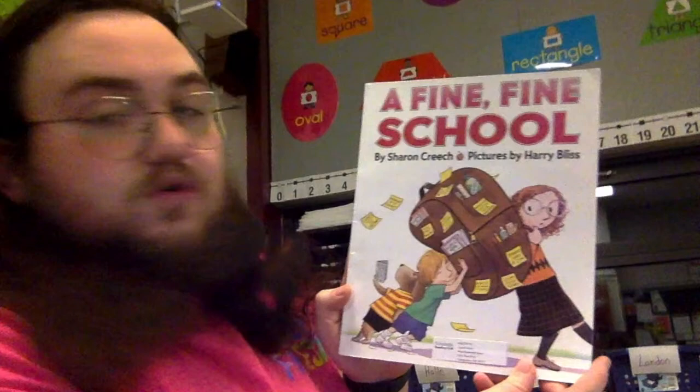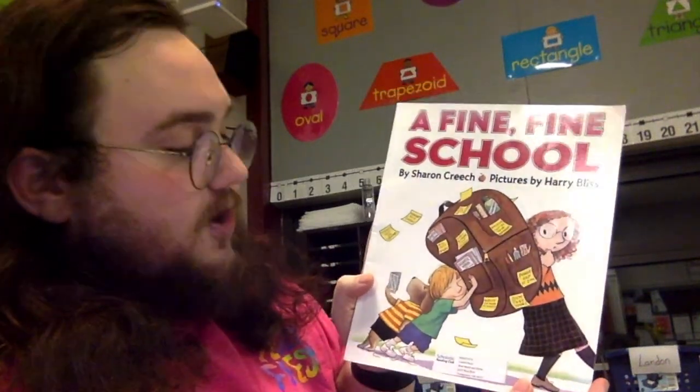So we're going to keep a close watch for those in our story because our author and our illustrator use those to give us a little bit more life in our story. They help us imagine that a character is speaking when we see those speech bubbles. And another thing that we are going to see in this story is the author and the illustrator are going to use some different kind of text to give us a different emphasis on that word. You'll see what I mean when we get to that page. So keep a close eye out for anything that looks out of the ordinary when we read our story today. So once again, it is called A Fine, Fine School. This is by Sharon Creech, and our pictures are by Harry Bliss.